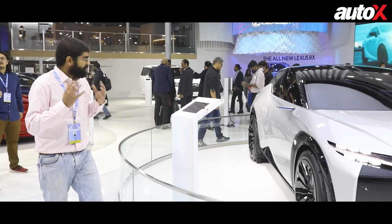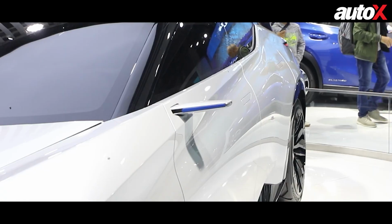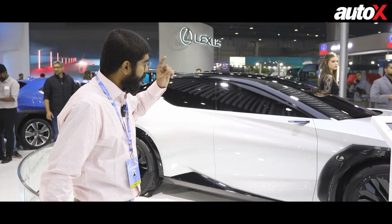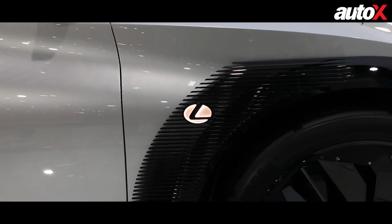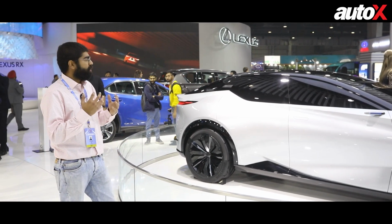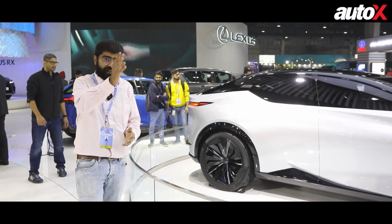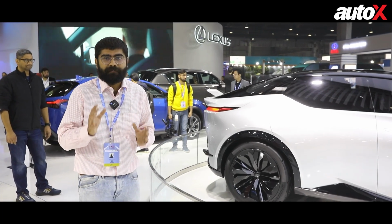Really, really cool. As you move towards the side, you'll see that there are these cameras which act as the ORVMs. Obviously, this has been done to keep the coefficient of drag down so that the car is more slippery when it's cutting through the air. Apart from that, do you notice that Lexus logo on the side that's blinking? That's the indicator, and that looks really, really cool. As you move towards the back, it's got a low roof line. The car stays low, but apparently, I'm guessing, like the other concept, there should be a lot of headroom inside because of some clever packaging.